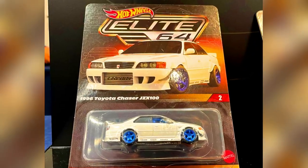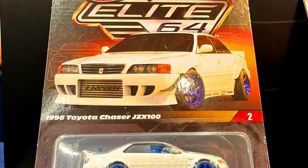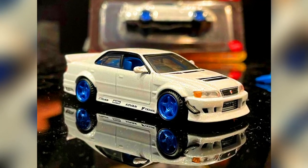A new premium Elite64 models. So here's a sneak peek of the cars. A 1996 Toyota Chaser JZX100.